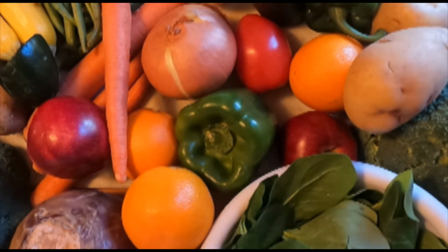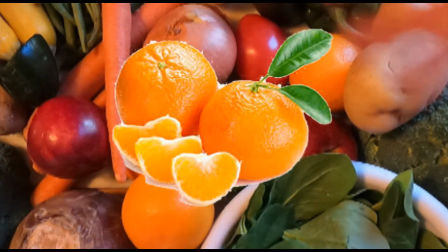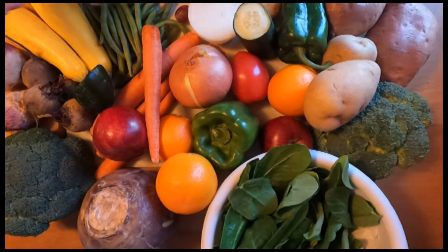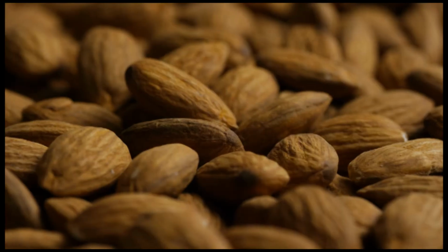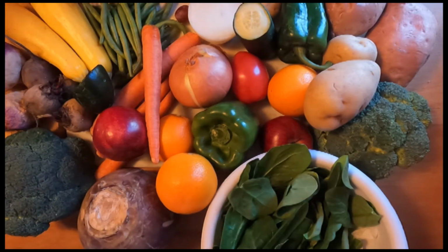There's so many things you can throw into a salad too. Any kind of vegetable. You can put orange sections, get those mandarin orange sections, those are good. Put grapes in there, good old grapes. You can throw anything into a salad. Nuts are good for a salad. Your pine nuts, cashews, put almonds in there. This is real food. You want to stay away from your packaged stuff.